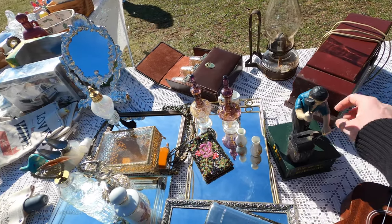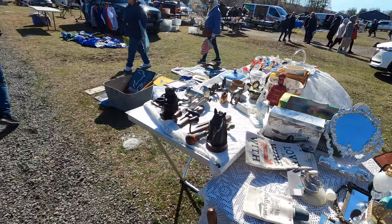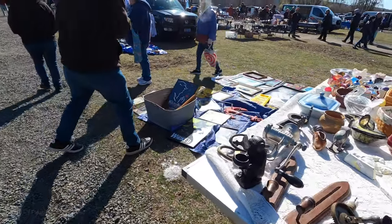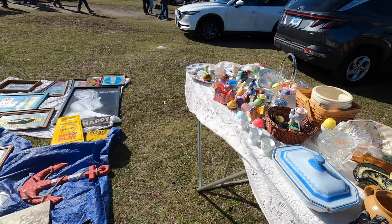Big crack in it. Oh, yeah. Big old. It's really, I can't even begin to tell you the stuff that's going on.